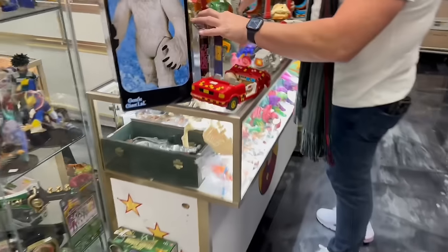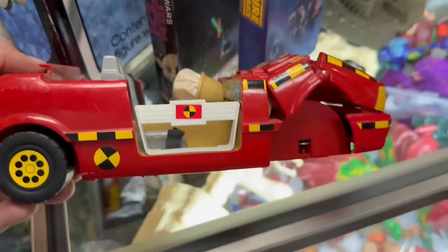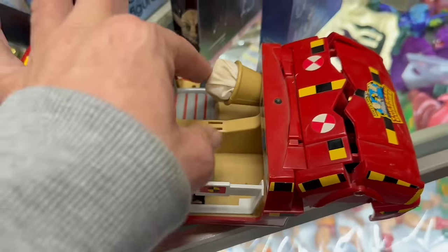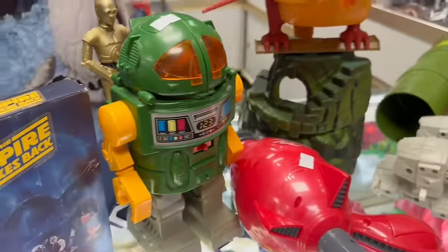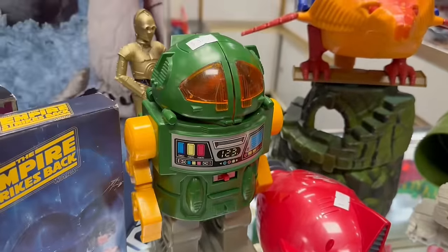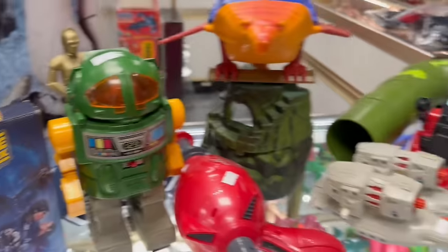Oh, you got a Crash Test Dummies car? Yeah, it's definitely not complete, but it's just cool. Yeah, that is super cool. Never had that one before either. It even has an airbag in it. Oh, check out this robot. It looks like something from the 70s or early 80s, maybe. Yeah, it is.